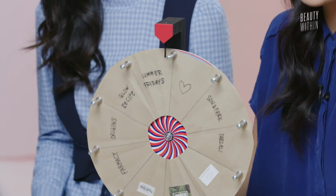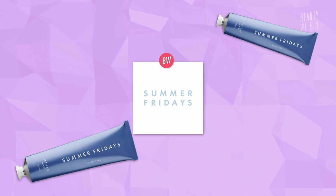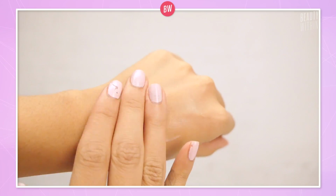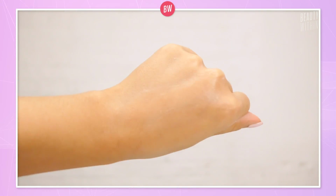Summer Fridays! It was started by a blogger, Marianna Hewitt, as well as Lauren Gores. They first came out with this one, the Jet Lag Mask. It was inspired because they were always traveling, jet setting, and felt like their skin was so parched and rough and stressed all the time that they wanted to create a mask that was deeply nourishing, hydrating and soothing. If you think about when you're sitting on the plane, it's so dehydrating.